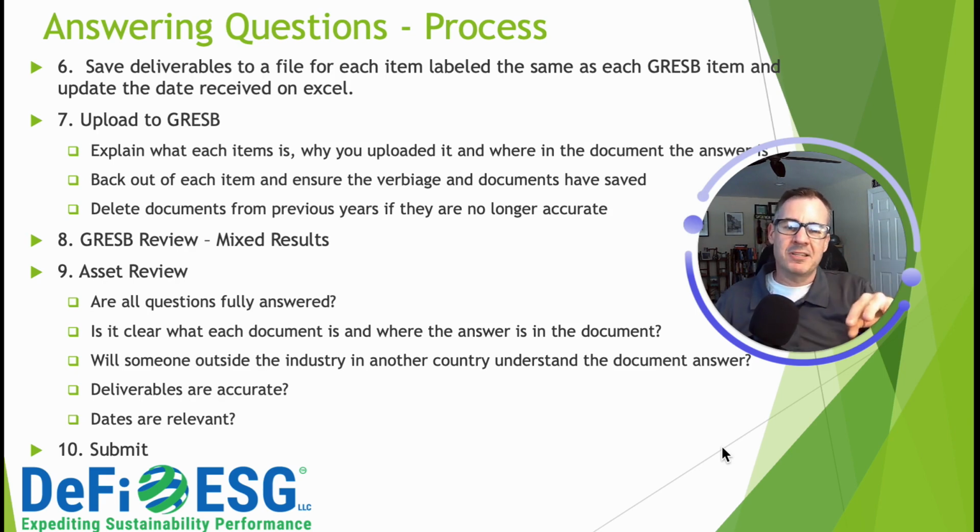So one of the other assets that I helped was an underground parking garage company. And they didn't upload anything for noise pollution or light pollution. They said, Tom, 100% of our operations are underground. This isn't applicable. Well, for some reason it was applicable on their assessment, but that's an easy answer to maximize your points on.